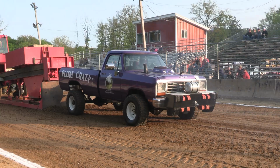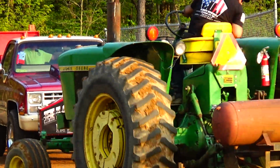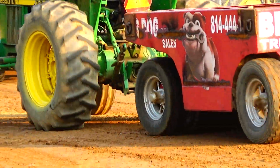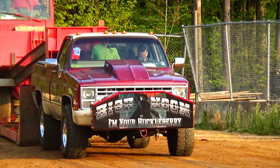This is another small block high output truck here. This is High Noon, Jim Basinger. He came out late last season and actually got a couple wins on the Appalachian Outlaws pulling circuit. So let's see what he can do here.